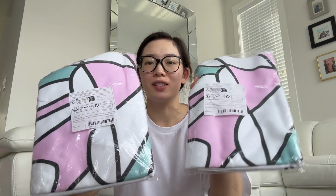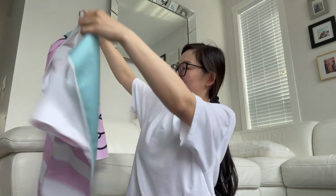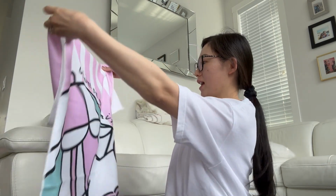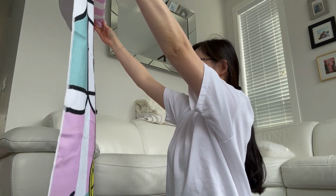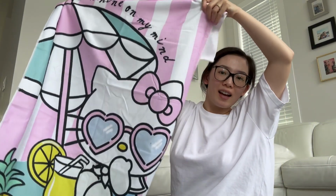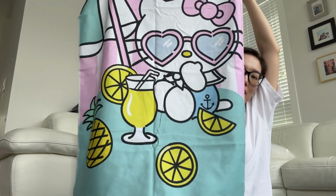Okay, so I got the girls a little beach towel. Can you guys guess what the character is? Oh, let's see, whoop, upside down. It's made out of microfiber, I think, and it's very thin and lightweight, so perfect for their little hands. But on here it says, sunshine on my mind. I mean, it's not printed very nicely, but what do you expect from Temu? That's what it looks like. And it has Hello Kitty with a beach umbrella, some lemonade, lemons, and pineapples.